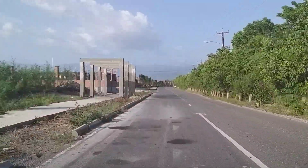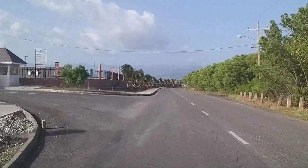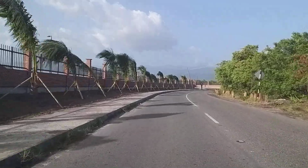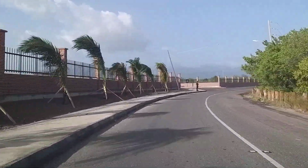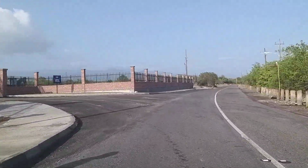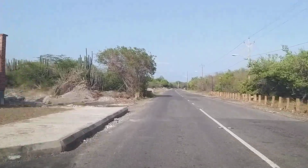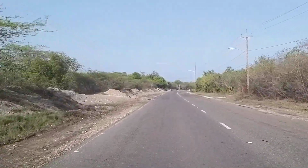So before I start the music, this is the new walkway leading to the new Port Royal cruise ship terminal on the left. They are now finished with the perimeter fencing, but work is still happening inside. And the video that I will upload tomorrow will give you a little bit more details, because I did a walk around this area in terms of the Port Royal cruise ship terminal. So let's drive back to Harbour View from Port Royal. Stay tuned and let's drive.